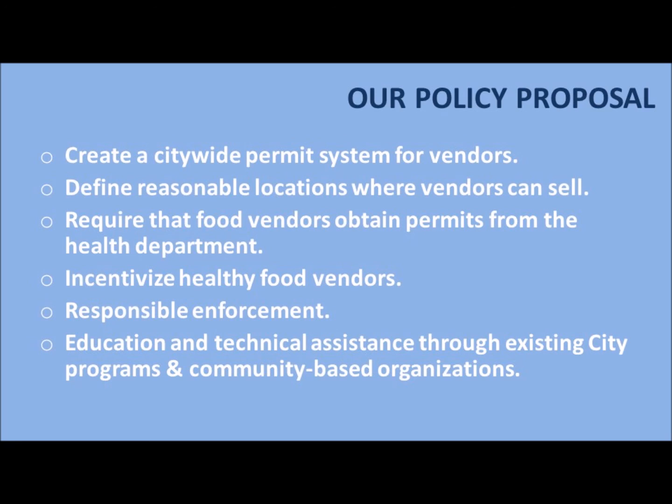Enforcement is super important for any program, as all of you know, but we want it to be responsible. Right now, vendors are getting misdemeanors for selling fruit on the street. It's really hampering a lot of folks that maybe want to become citizens or are just trying to take care of their families. We want to enforce a really good program, but we don't want to penalize folks that make a mistake once in a while. And we also want to make sure that our program is supported by education and technical assistance through a lot of city programs that already exist.